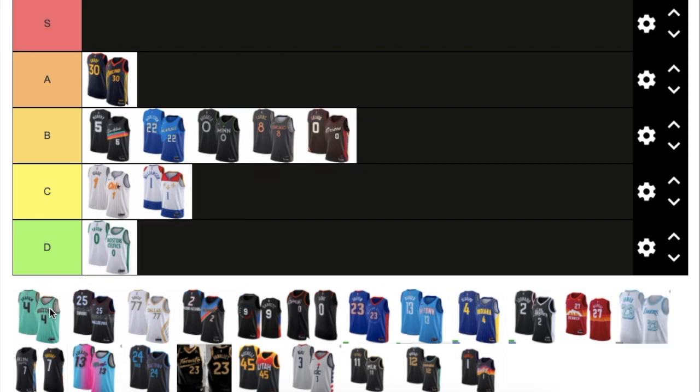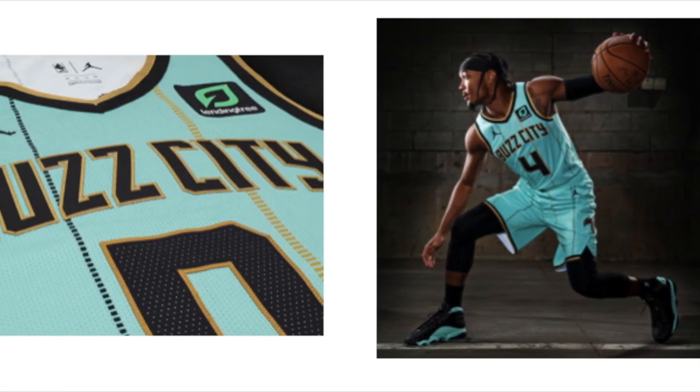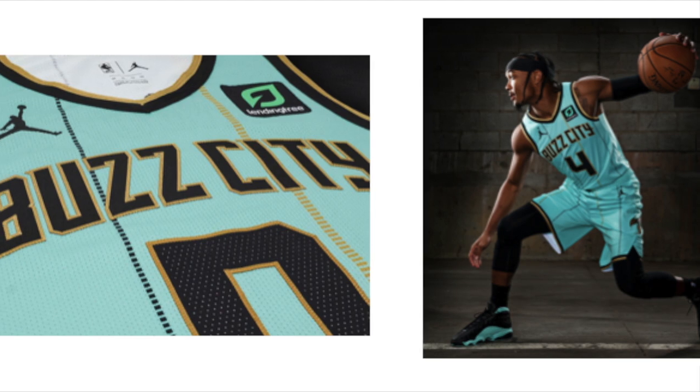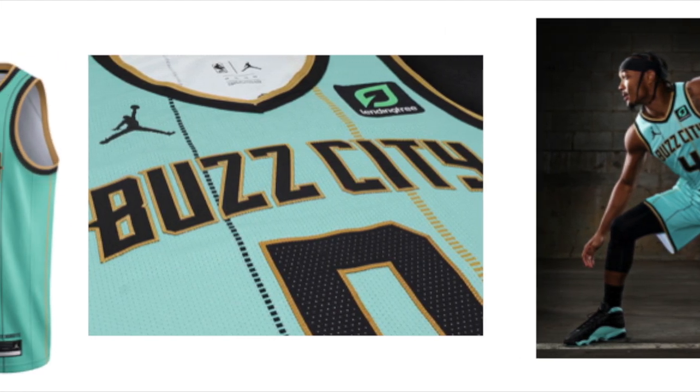Alright, Charlotte Hornets are next. Honestly, this jersey's pretty clean. The teal is a really nice color of teal. The black and the gold fit well with the teal surprisingly. The trim is nice. It looks like a Hornets jersey with the pinstripes, and the color's pretty accurate.